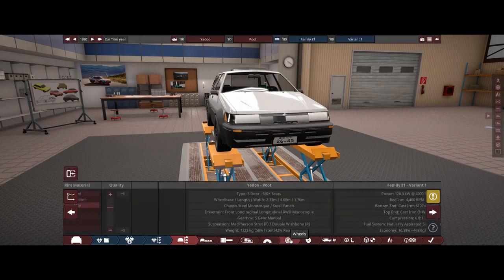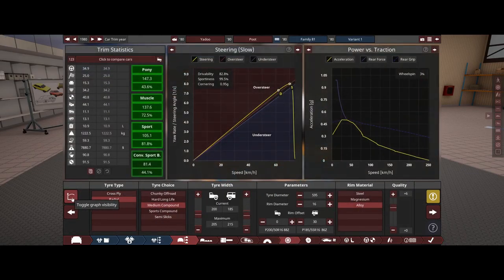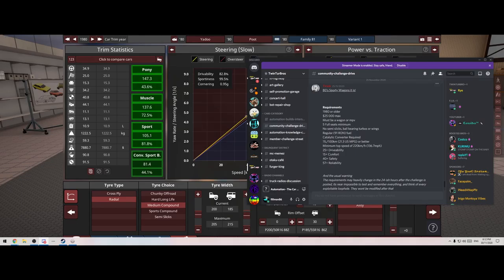But if it does actually handle well, and I think he'll be able to handle it, maybe we'll just leave it at 99.5% drivability. It's got high enough drivability. It's within his score range. It's got more than 25 drivability. See that? Yeah. All good.